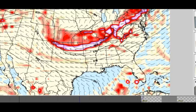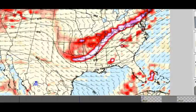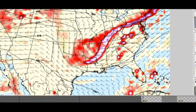We get into a channeled pattern by tomorrow. This is tomorrow evening's webcast. Just a jet along Interstate 40 there. And then for Sunday, things move pretty quickly to the southeast. Looks like one big lobe of vorticity coming through Texas on Sunday, and then we get a little bit of northerly flow like that, and a bit of ridging coming in behind that.